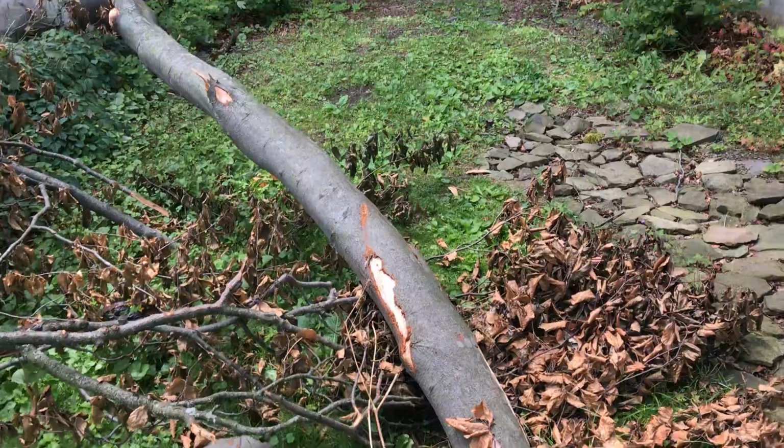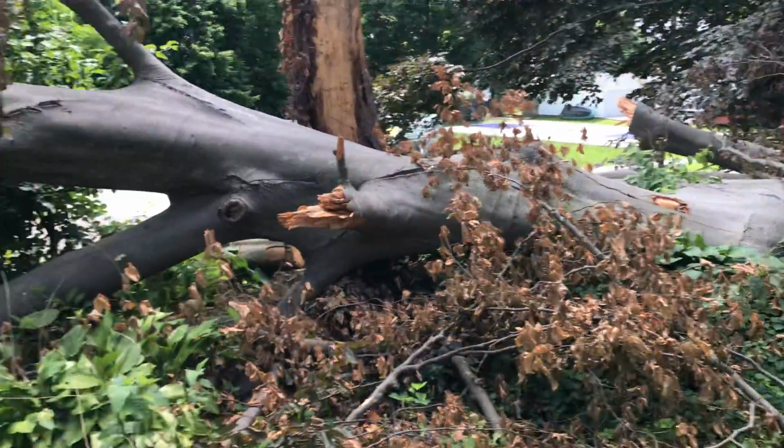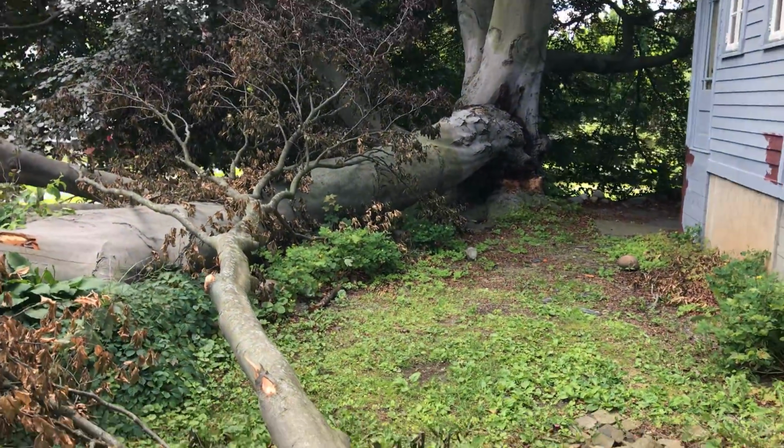This limb, notice how it's laying backwards. The tree fell this way. This limb is laying that way.